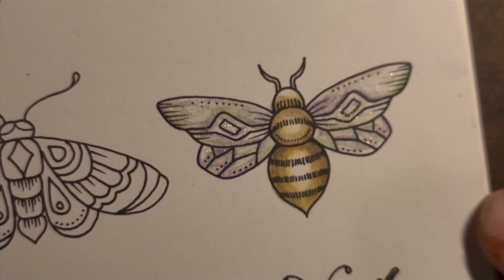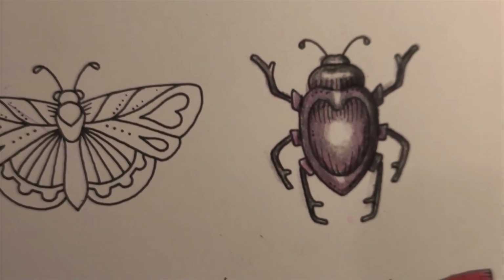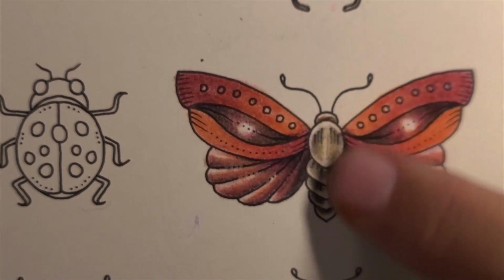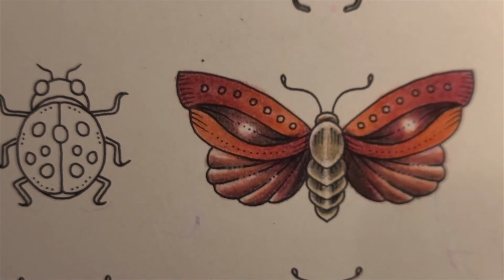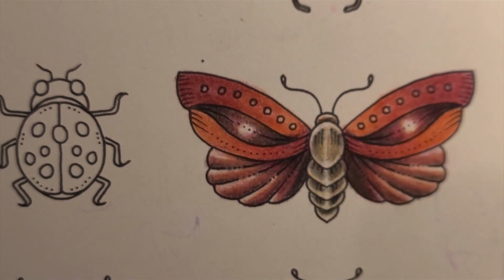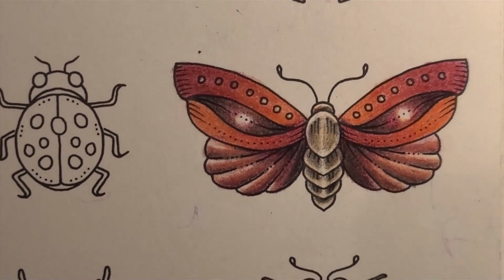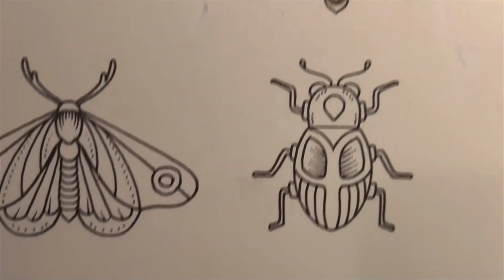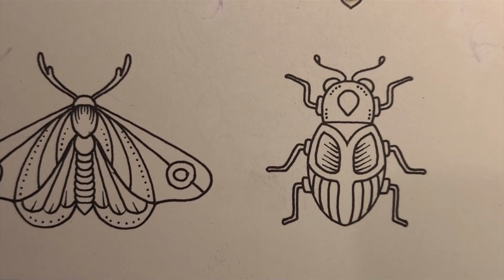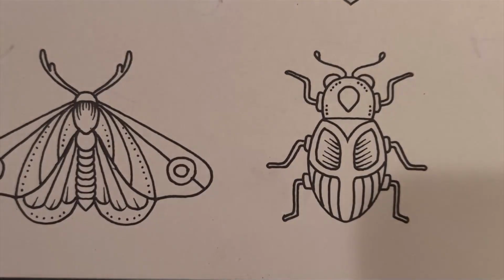So that's how I finished those off, and I didn't do anything fancy with this beetle or the moth, except I did color with a lighter body color than I normally do. I just thought, for something different. So our beetle down here is going to be pretty simple. Playing with the light a little bit.